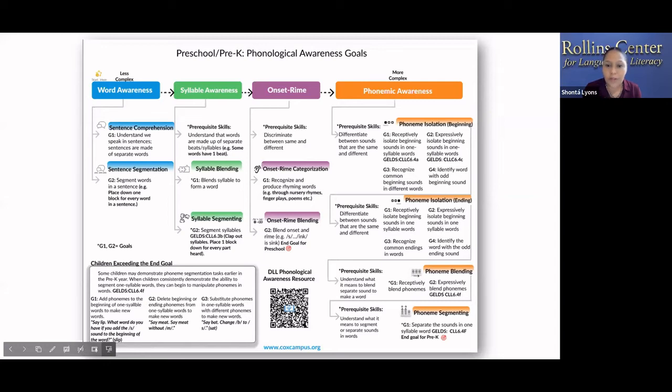And then it goes all the way to phonemic awareness. You will notice that they're aligned with GELs, and so you can see just the alignment there. And there are also different stopping points for different age levels. So at the end, for onset and rhyme for preschool, you'll see that that would be the goal for the year. As opposed to pre-K, you can go a little bit further, and you will see phoneme segmenting is the last goal that you would target for the year for pre-K.